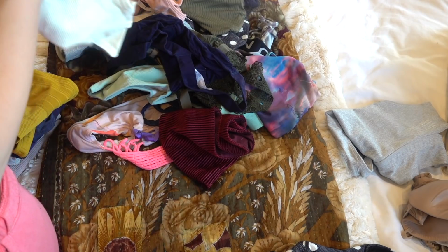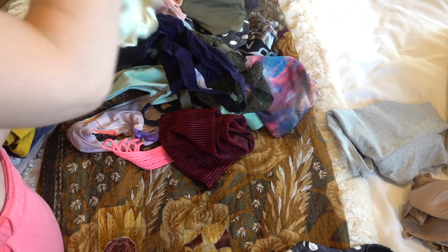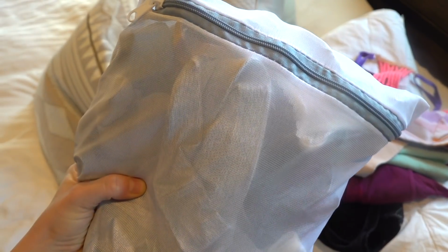And so I have all these smaller sizes I want to keep for later, but I will not be needing anytime soon. So I bagged those up into a mesh bag, put them away, got rid of a couple sports bras that don't even function as a bra anymore. Like they're too loose. That felt good to say goodbye to those.